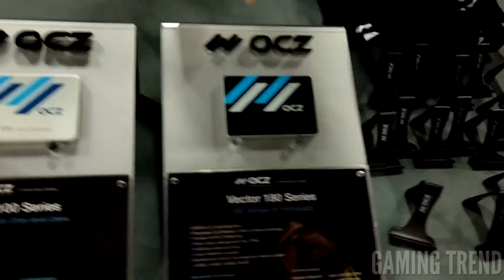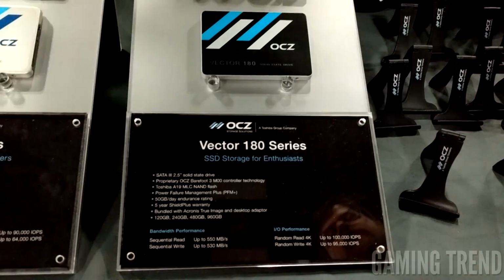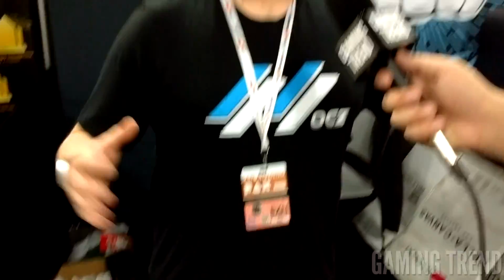Moving over to the next drive, the Vector 180 is our enthusiast and gamer, high-end performance drive that's going to have strong write performance and endurance over 5 years, as well as strong random read and sequential performance. If you're a gamer, you want things to load faster, but you also want consistent load times. If you do professional video work, maybe that'd be a good choice for you on the SATA side. SATA is the protocol that your hard drive used to connect with. So the Vector is a really good choice for a high-performance SATA product.